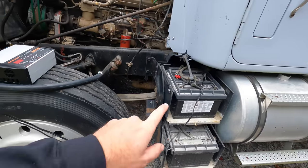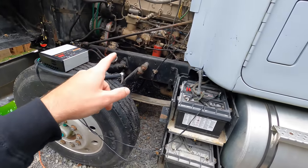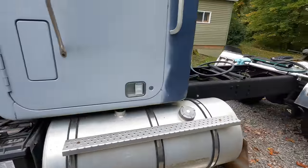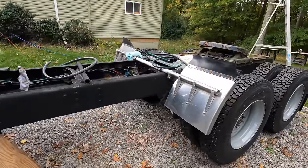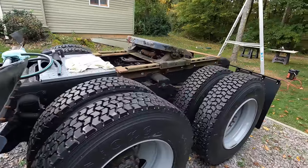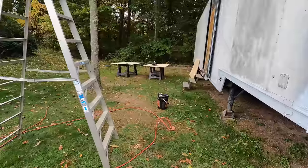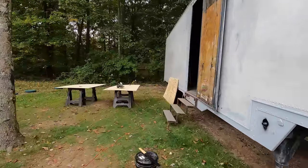Okay, we're charging the battery here because once they finish up, we're going to get it fired up. We still need about 6 feet of 1-inch hose. What do we got going on back here?